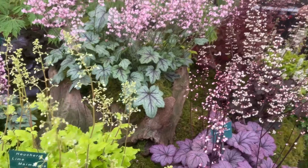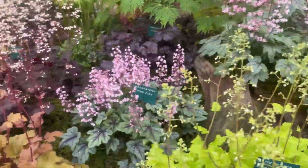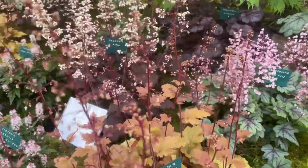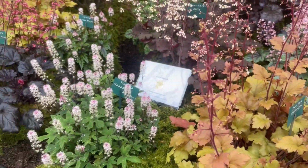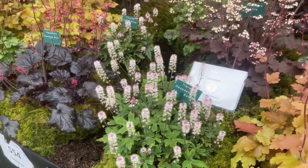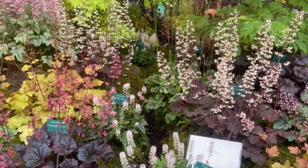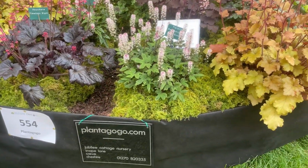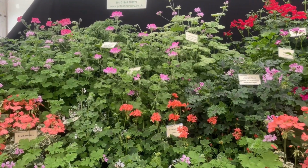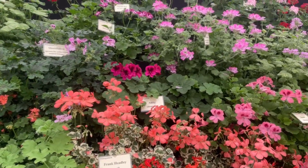Here's lots of beautiful heucheras, lovely for different leaf colours and forms. And also some tiarellas too, another plant actually that's quite in vogue at the moment as well. These are great plants just for giving a bit of contrast in leaf form and colour, and also the kind of frothiness that they bring with their flowers. So really valuable plant in the garden. And pelargonium's another one that's great.